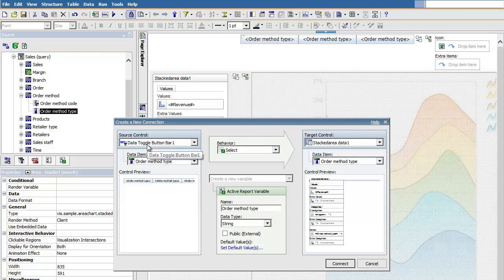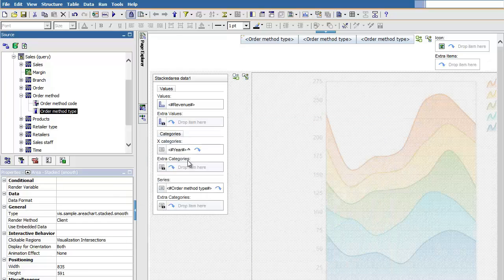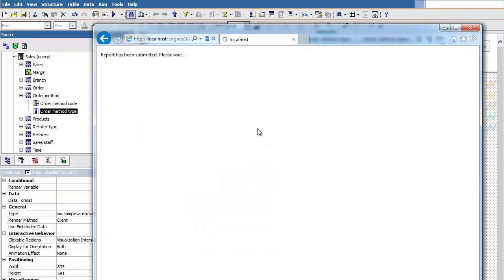From there, I'm just going to connect this control to my extensible visualization by selecting the shortcut icon. I want my source control to be the button bar. I want my behavior to be filter, because I want to filter the chart, not select a different band in the chart. And I want to select, again, here's my chart as my target control. So this is perfect as is. I just had to change that to filter. So once I do that, I can run my report.